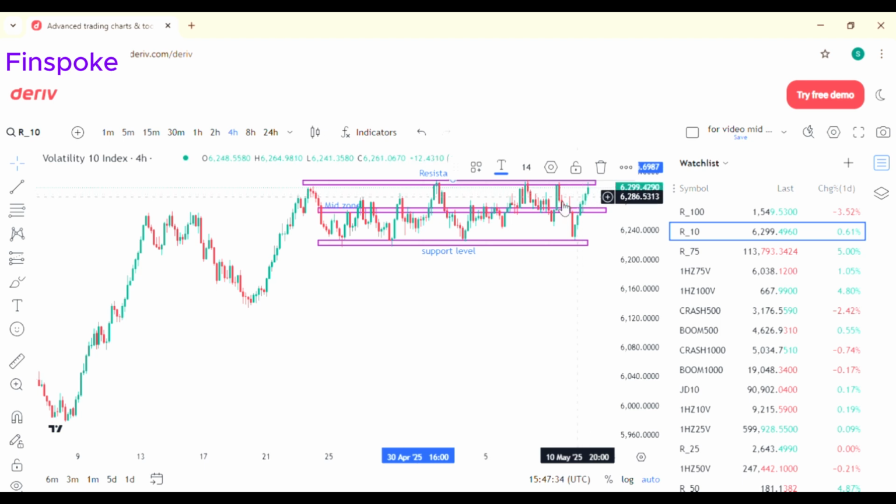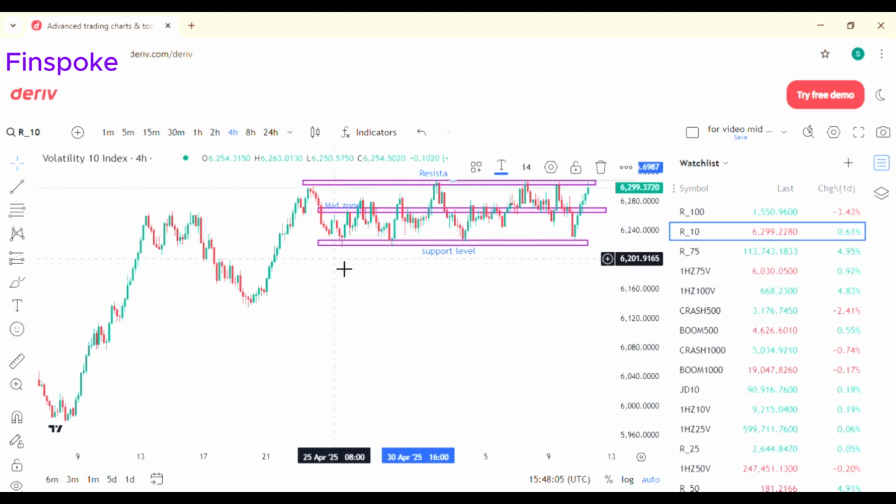Now that you have identified the support and the resistance levels, normally you are supposed to trade with the price action with these pin bars that you are seeing here. But instead of trading with them, you are going to put another line, or you are going to identify a middle zone between the support level and the resistance level. The market is still ranging at the middle. That is why I put this line.